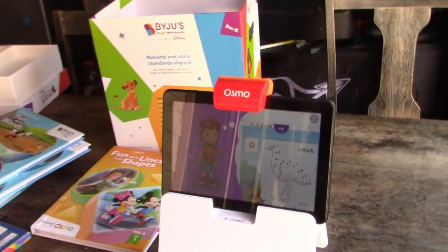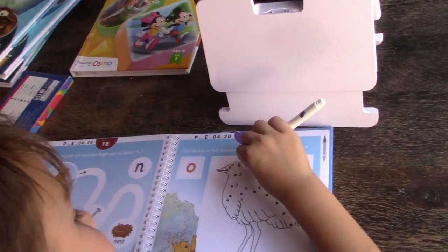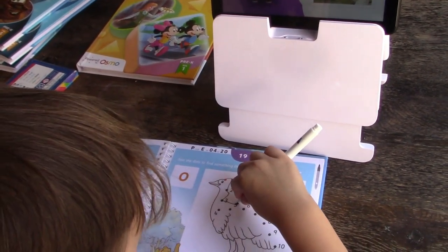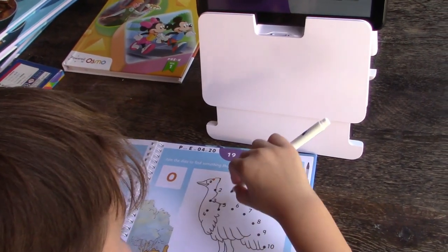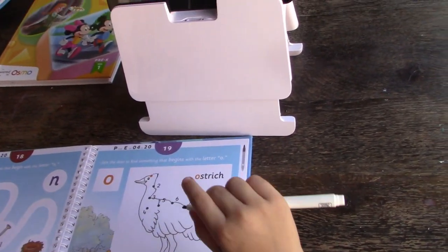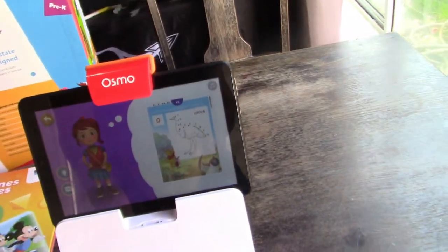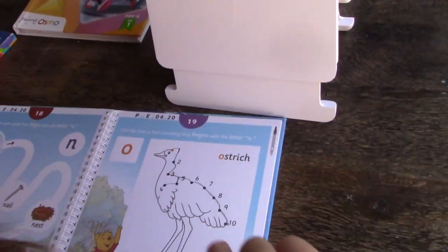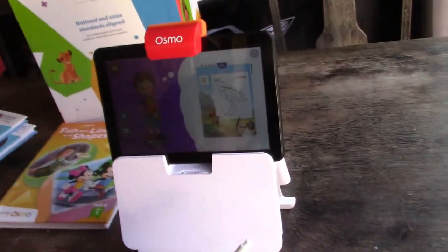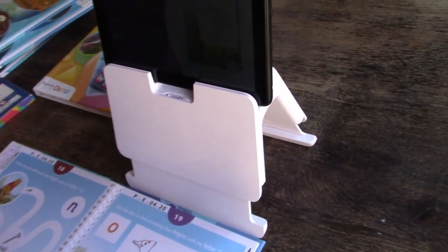That doesn't look like it. Let's join the dots to find another bird whose name begins with the letter O too. Forgot four. Oh no. Can you hold it straight underneath it, maybe? Doesn't really make a difference. Got to try erase this. They say this is wrong. Try erase that.